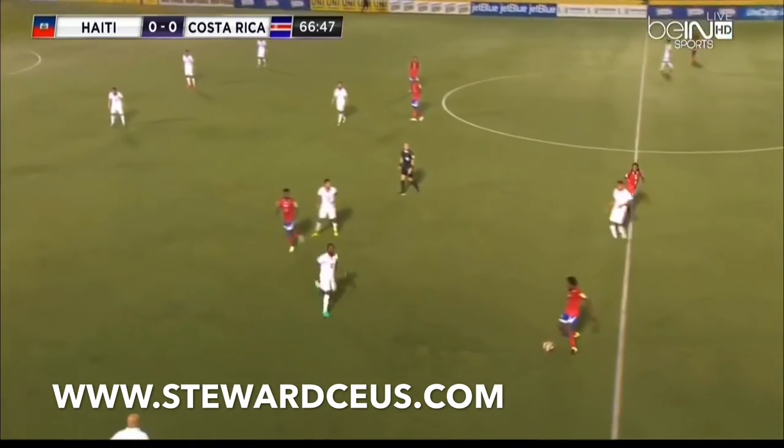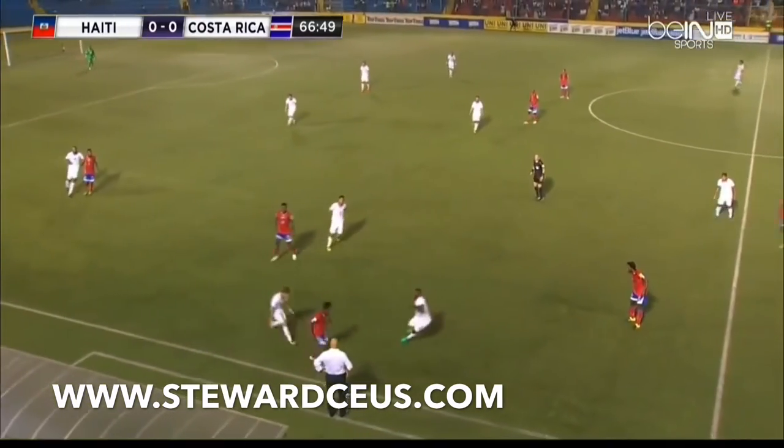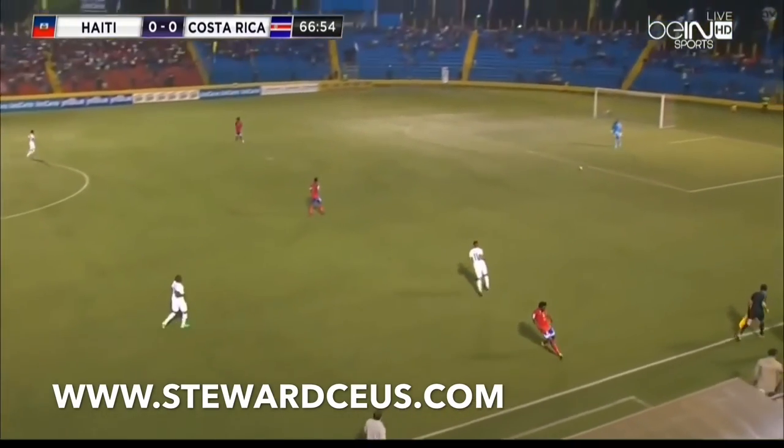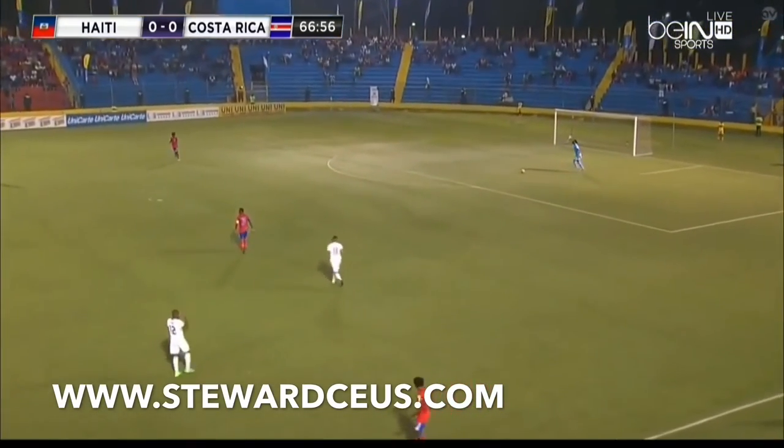The France lead off for Pierre. Austin Pierre rolled it all the way back to Ceus.